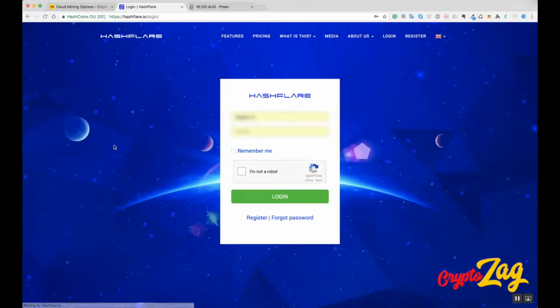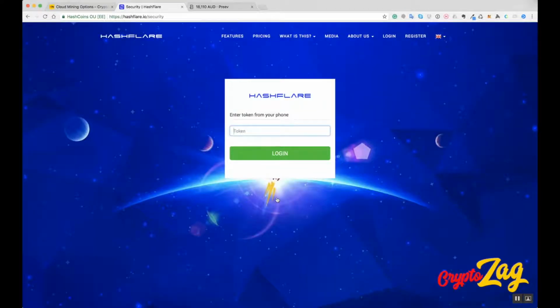You may see my email address and password blurred right about now. I do that because we got to be safe, y'all. Got to be safe. I'm not a robot. Click that. Press log in.